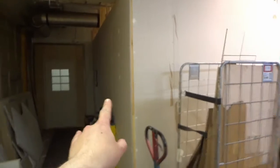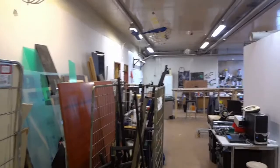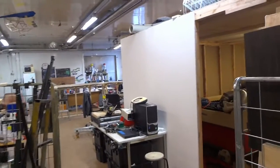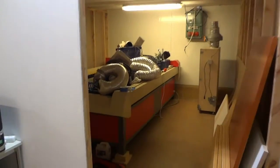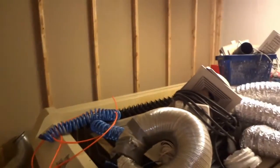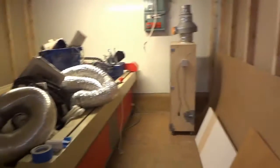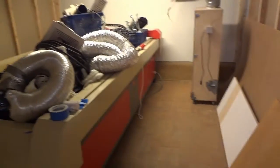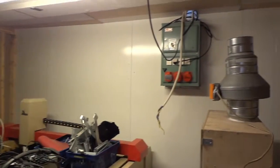So these walls here are of course our installation, and this separate booth for the plasma cutter. We're planning to put a camera there too, so you don't have to be in here when the plasma is cutting. It's so noisy and there's some fumes and stuff.